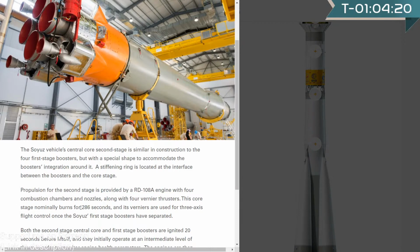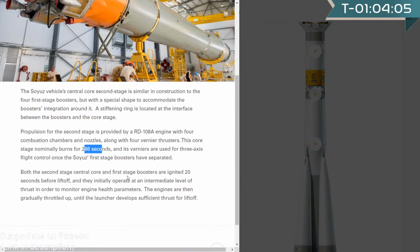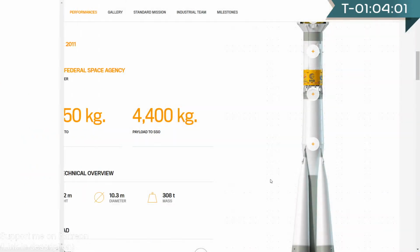Yeah. And it burns for 286 seconds. So as you can see, it burns a little bit longer, and hence it remains attached to the rocket after those boosters are separated for some more time, maybe 100 seconds. So yeah, that's the thing.